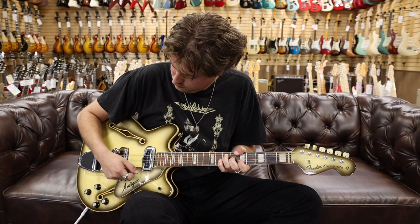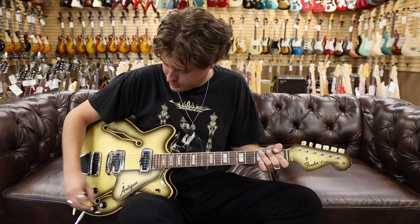Cool. Now we're going into middle position. Both pickups together. Here we go. See if I can not mess this up.